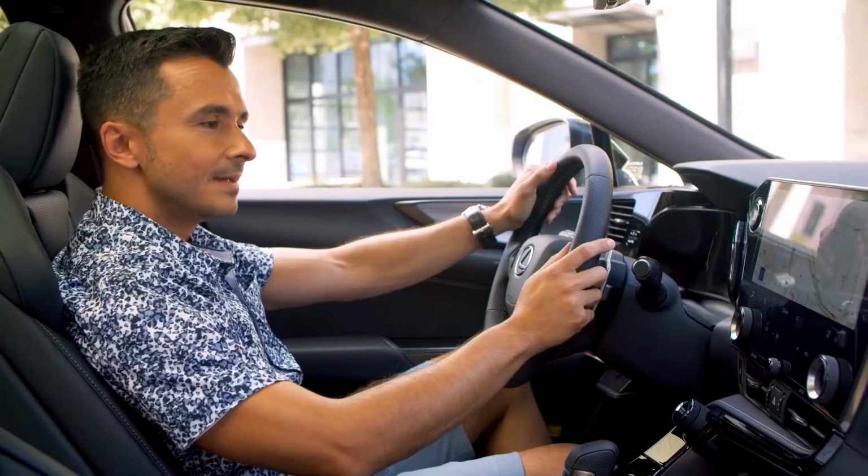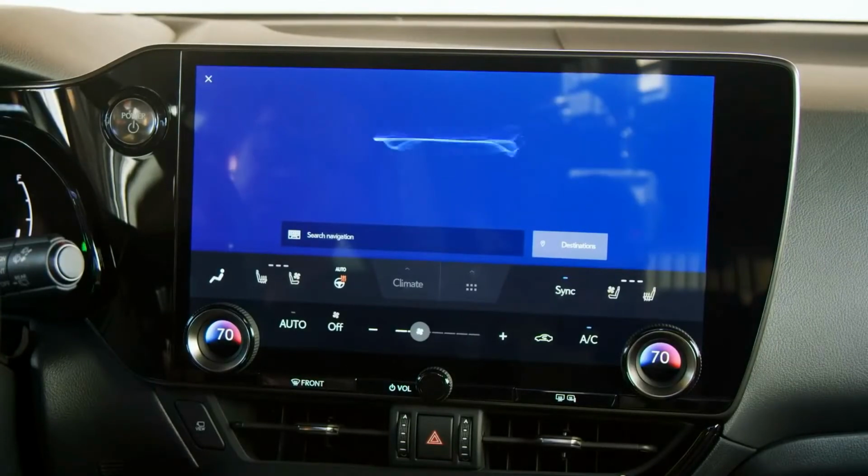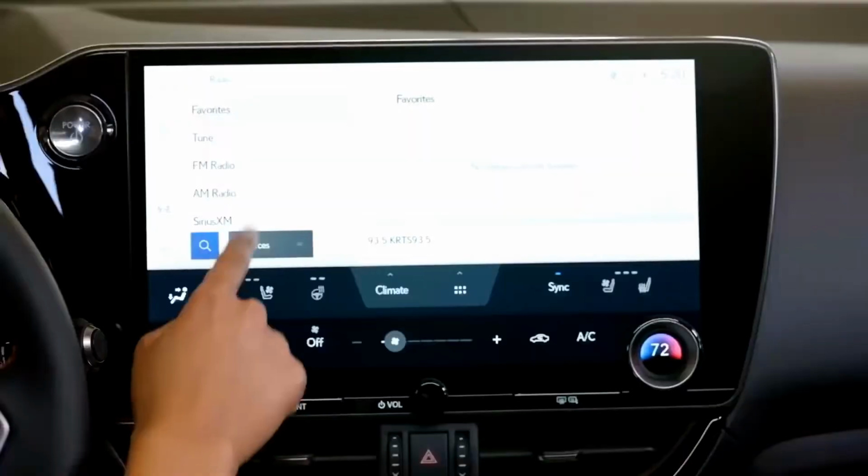Check this out. Hey Lexus. What do you want to do? I'm warm. Setting the driver's seat temperature to 66. Feels like I'm having a normal conversation. The vehicle understands whether it's me giving the command or a passenger.